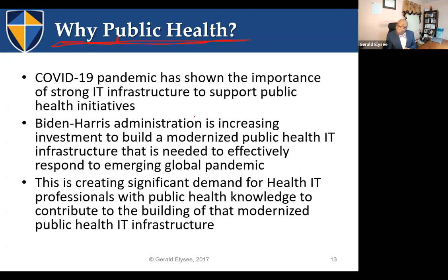You know what they do? They fax, and fax is not computerized. Fax is not electronic. And this is what the Biden-Harris administration is going to change, because they are investing a lot to build a modernized public health infrastructure, right? So that we can better respond to pandemic, not only from the US, but globally. We have to be able to respond better. And what's needed is a modernized public health IT infrastructure.